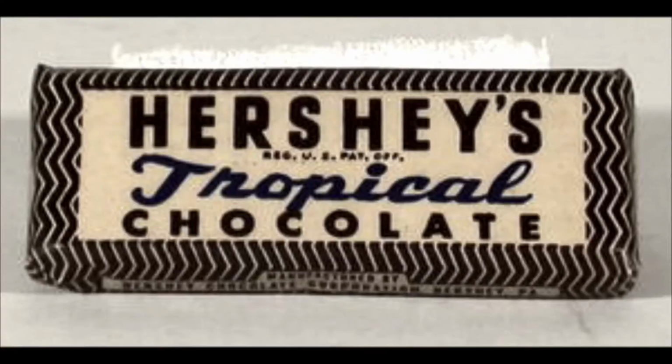Later in the war, the U.S. introduced the Hershey Tropical Bar. A lot of these were issued in the Pacific Theater. They were smaller than the D Ration, better tasting, and they actually stayed in circulation all the way through Vietnam. They were used in Korea, Vietnam, and I believe they were also sent on the Apollo 15 space flight.